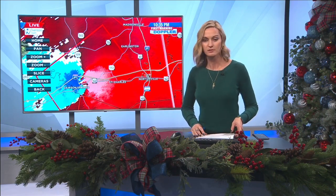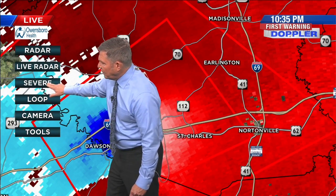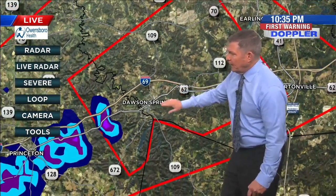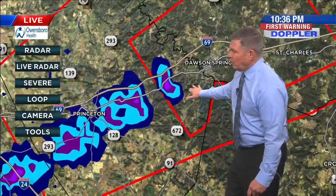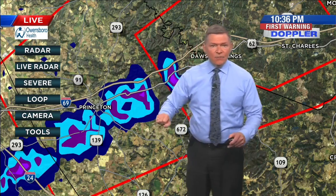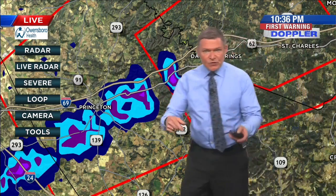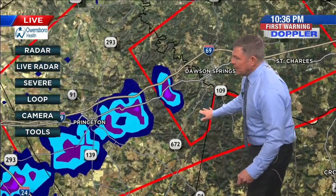Okay, I want to show you our shear product. This might be a pretty good tool when it comes to showing the track of the strongest winds, if it's showing up. Yeah, sure enough, there it is. So this is a good snapshot of where this tornado is going. Okay, this is basically a snapshot every 5 minutes of where the rotation is. So bam, bam, bam. Now it would be in Dawson Springs. It lags the radar a little bit, but you can clearly see the path that this storm is taking.